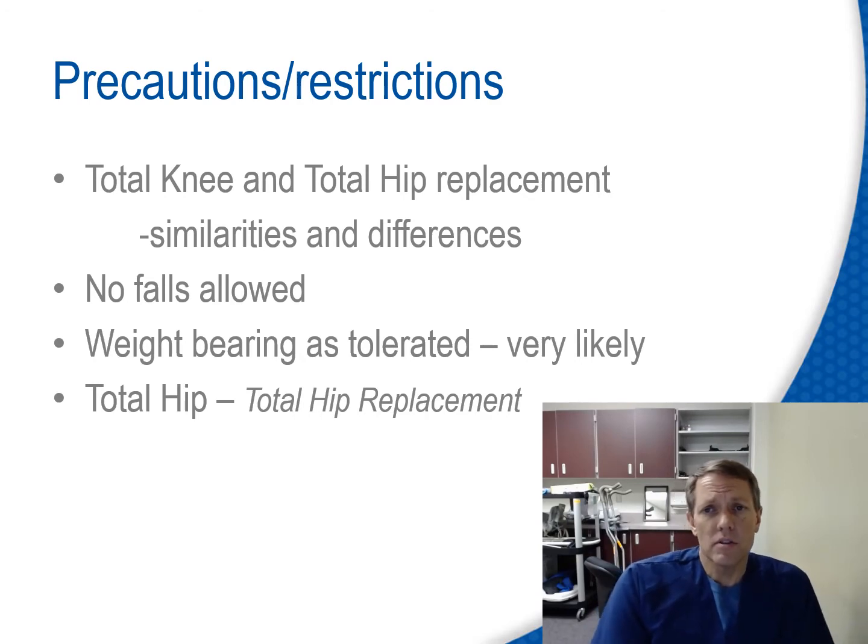So those are most of the common things. I just put up the difference. Total hip replacement has some precautions, whereas total knee replacement does not. It's just the way those two joints are designed. They're a different type of joint. So again, with the hip, there are some precautions to decrease the risk of a dislocation.